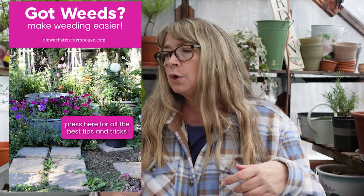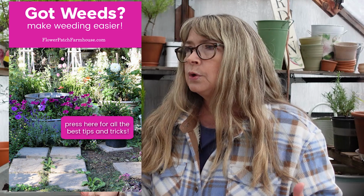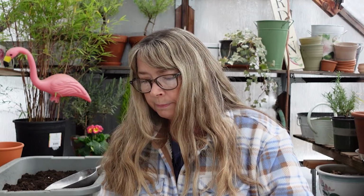Keep your weeding easy. I have a whole thing on that. You can go by and scrape them up if you have like a little hoe with you, or as you're walking through, pull a few. It doesn't have to be all at once, so don't be overwhelmed by it. If you're doing the other practices like mulching, etc., your weeding should be kept to a minimum.